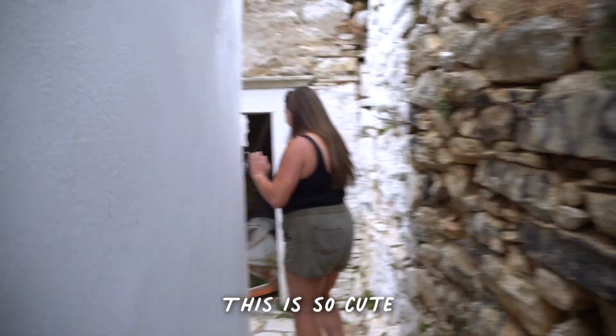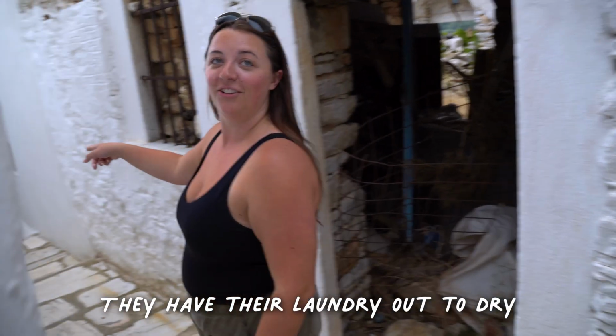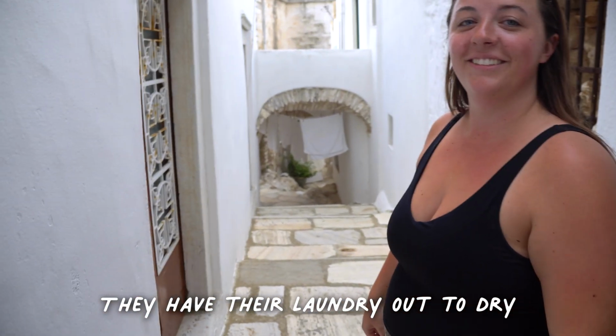So cute. Oh, this is so cute. If you guys want an authentic Greek village experience, you need to come here. There are so many little streets and nooks and crannies, and cute little doorways.